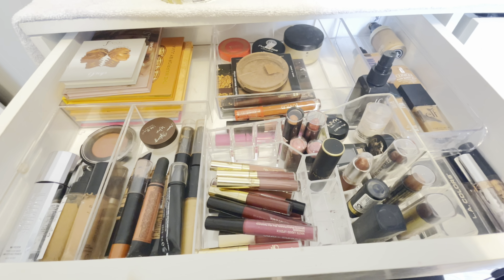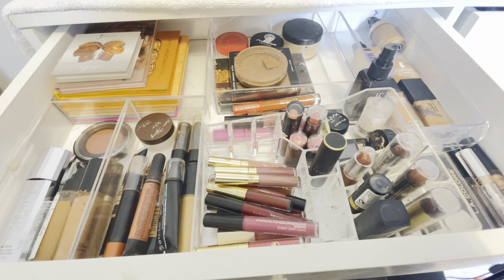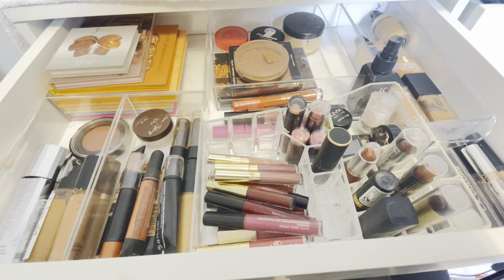Friends, I'm all finished and this is the reveal. It looks so much better. Thank you so much. I do have a few items I'm trashing and throwing out.